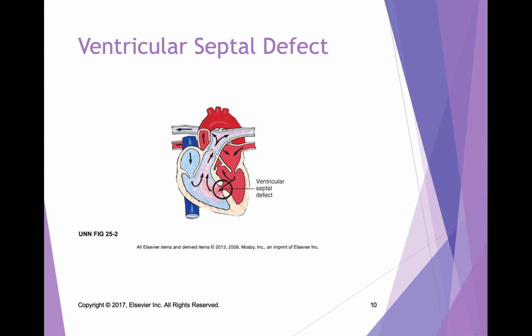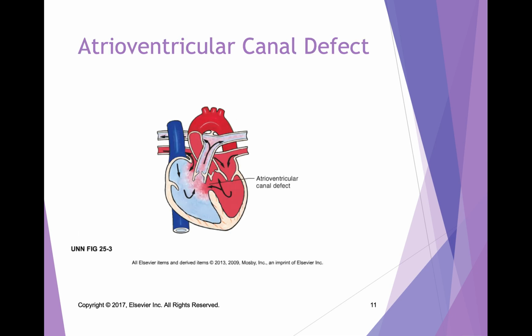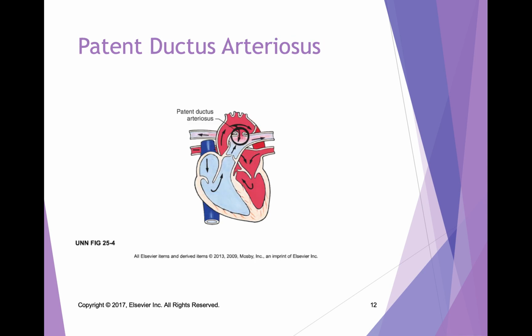Here is a picture of the ventricular septal defect. And here is a picture of your atrioventricular canal defect, patent ductus arteriosus.